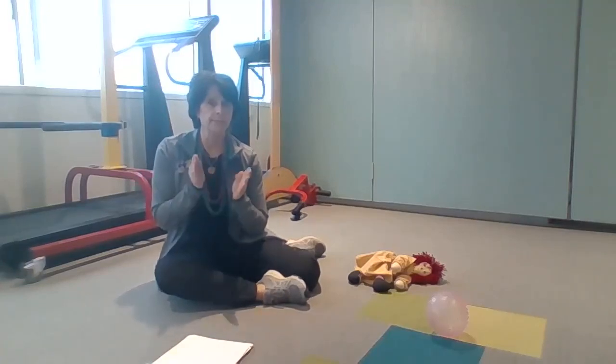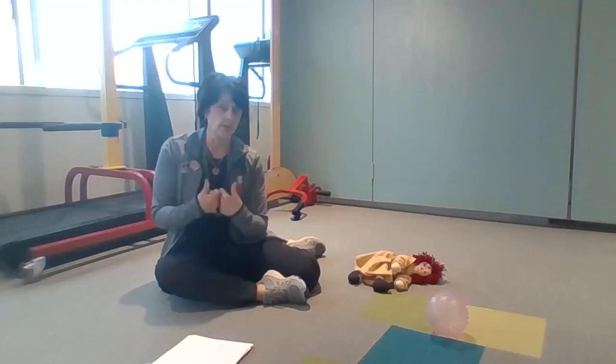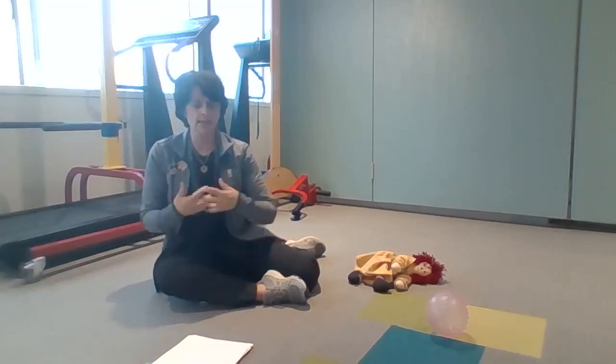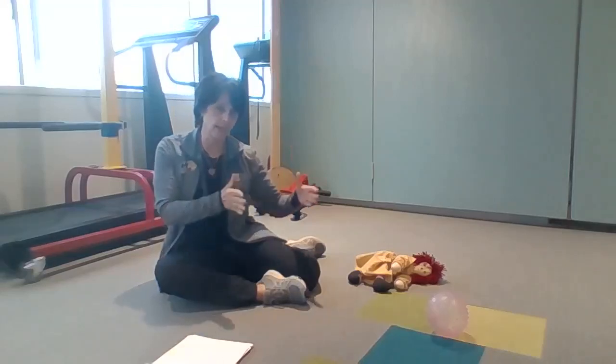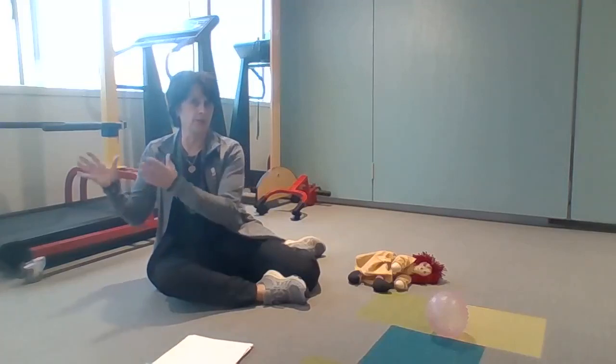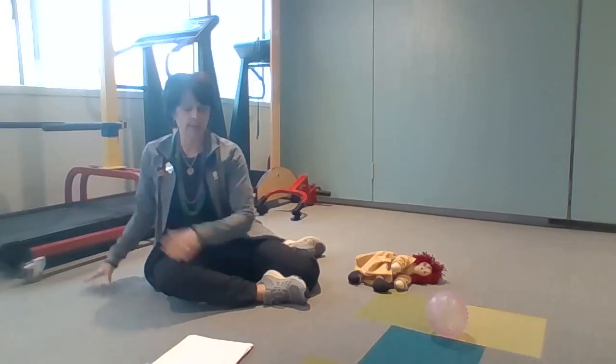When we get involved, as therapists, with children who have a little bit of low muscle tone or a little bit of higher muscle tone, it's that the tone is low enough to impact the rate of development, and it's high enough to impact the rate of development, okay?